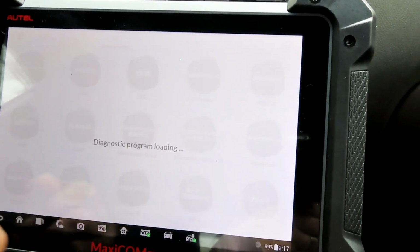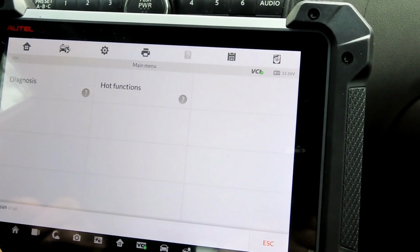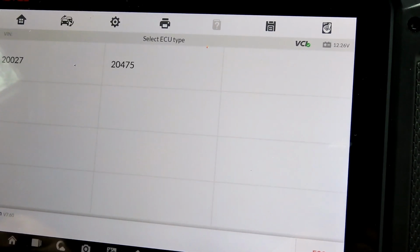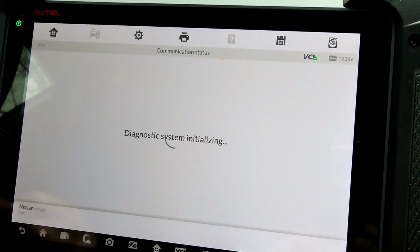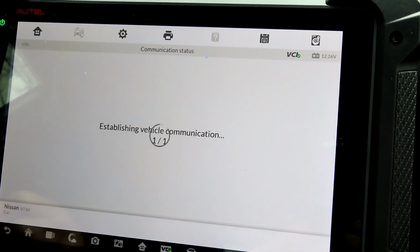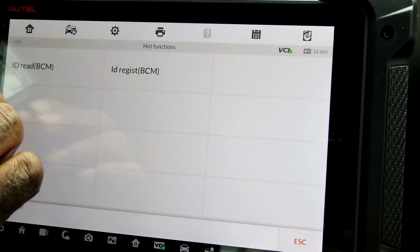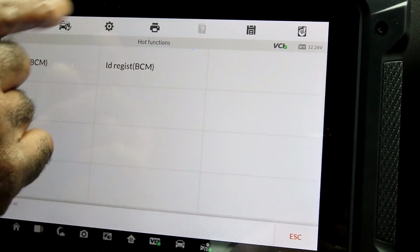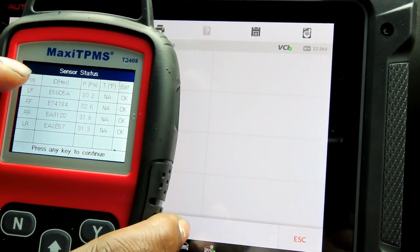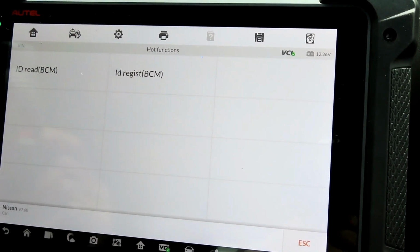Let's go into Nissan. Let's check this out. All right, we're going to go to Hot Functions. 227. Okay, now if I want to register it, get these. Here's our IDs right here, all these. Right now we're just going to go into the read function. The numbers we get should match up with those.